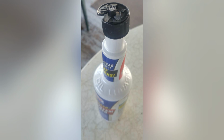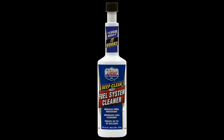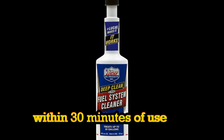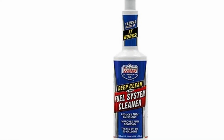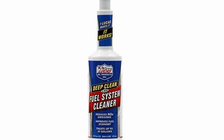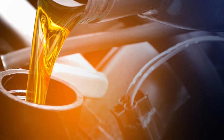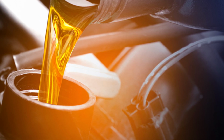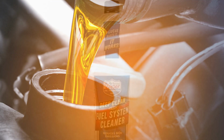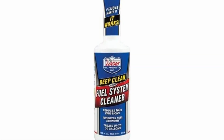Users have noted impressive results after just one application. One customer reported a noticeable improvement in engine responsiveness and power on their motorcycle within 30 minutes of use. Many trust Lucas Oil for its quality, and this product lives up to expectations, consistently providing smooth, reliable engine performance. In addition, the cleaner helps eliminate knocking and pinging, making it ideal for vehicles experiencing engine misfires or hesitation. It even has a refreshing citrus scent, which adds a pleasant touch to its powerful formula.